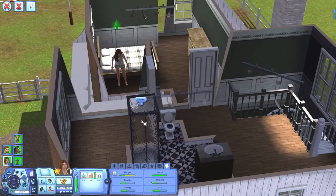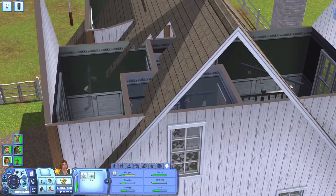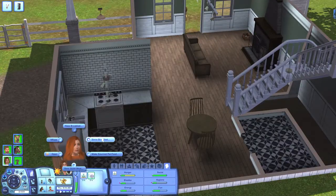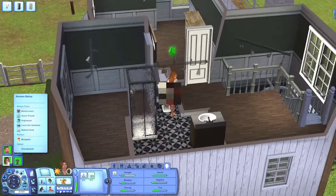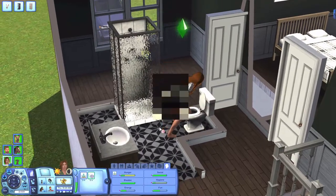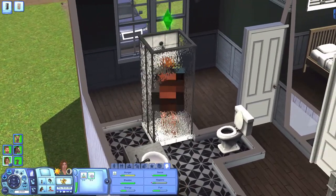So anyway, she needs to come over here. We're gonna have her use the bathroom. We're gonna have her shower and come downstairs. Not upstairs. Downstairs. And let's have her serve some waffles. Serve up some waffles for yourself, girl. Serve it up. Let's go.